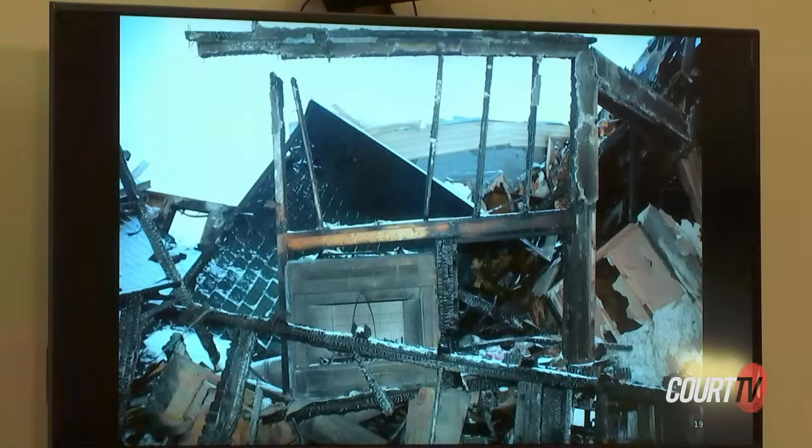You can see here on photo 19, this is the upstairs fireplace again, and you can see the remnants of the wall that was built around it. This wall would have been part of the chimney chase, where the metal chimney would have gone behind it. You can see there's three 2x4 studs still in place and intact to the right.